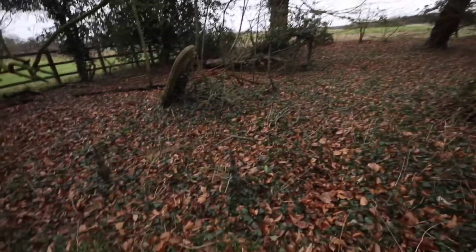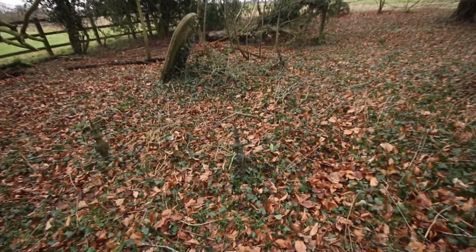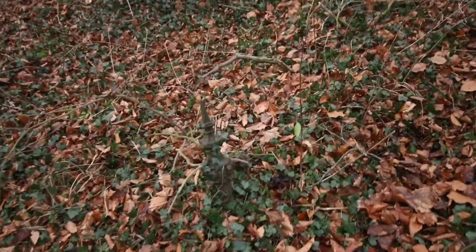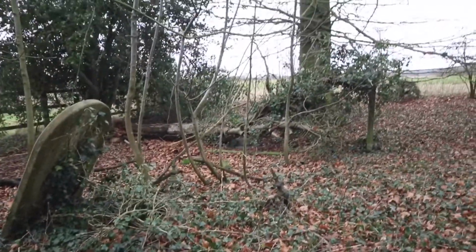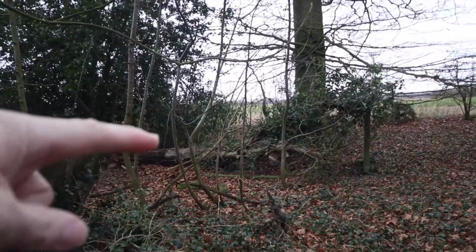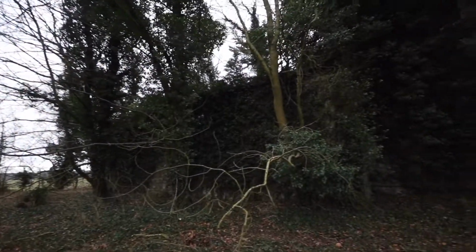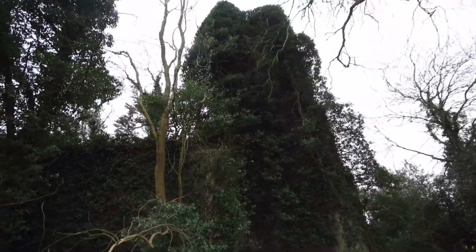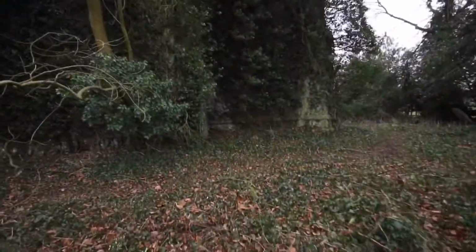You even got this in the ground here, a metal-like spear thing there. And we'll see another one now which signifies another one. And we also have a tomb just over by there. And the tree, you can't really see it because there's a tree falling down on it. But here's the church. Still got the tower there. Anyway, we'll have a little wander in.